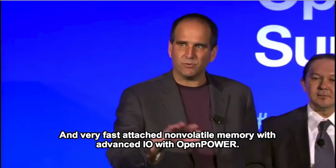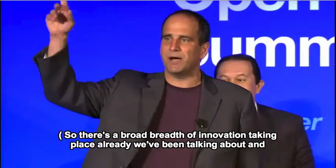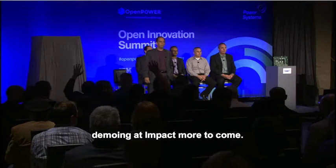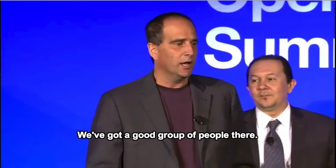As a matter of fact, we have quite a few OpenPower members here in the audience today. If you're an OpenPower member representing an OpenPower entity, just give a hand in the air or something. Yeah, great. So we've got a good group of people there. If you see some of these guys, reach out to them, say hi, you can talk to them. They're all working and helping us move Power forward.